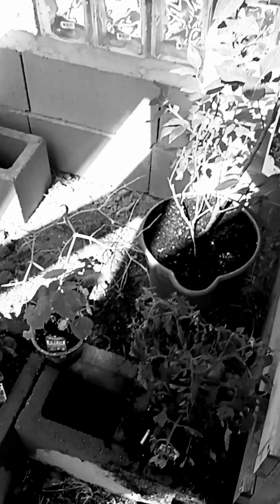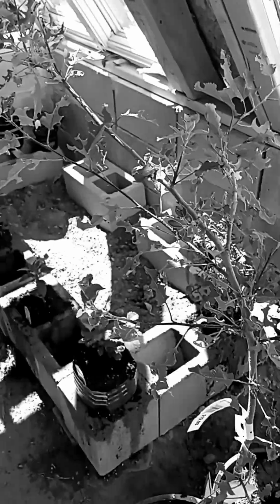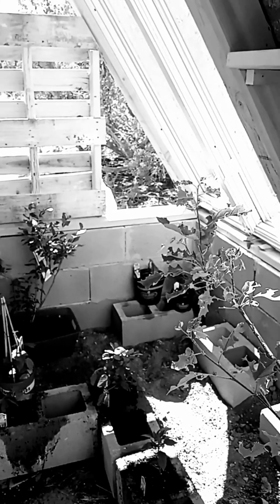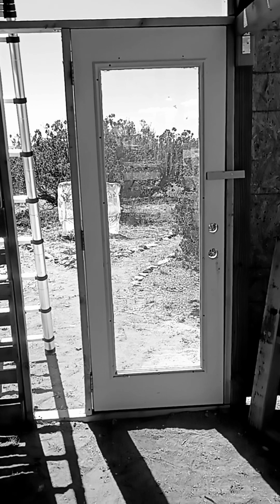But the vegetables are doing good. And all of my container plants here. So this greenhouse protection's working. All right, door is framed. It is framed.